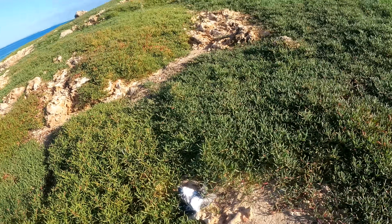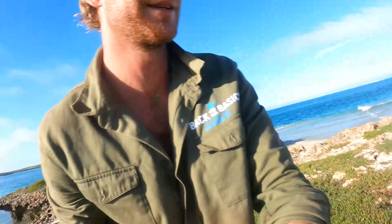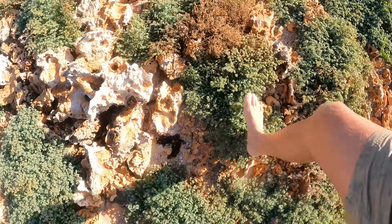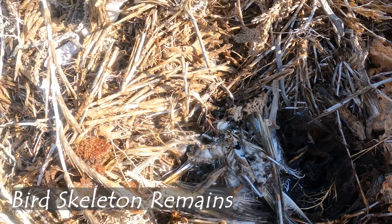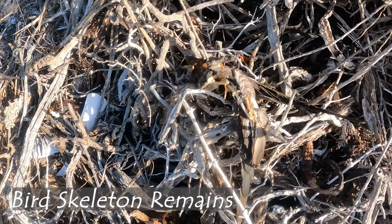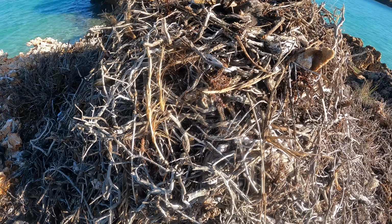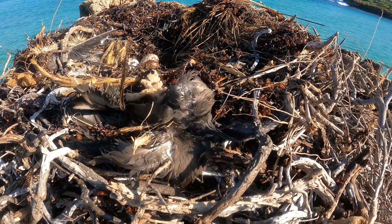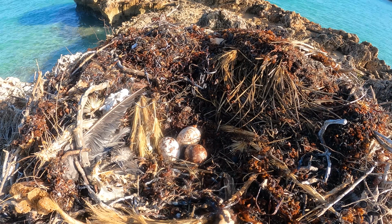As we're making our way up to the nest here, there are these old remains, like skeletons of birds that he's eaten. He loves eating other birds, as well as fish and eels and those sorts of things. How amazing is that? There's 3 eggs in the nest there.